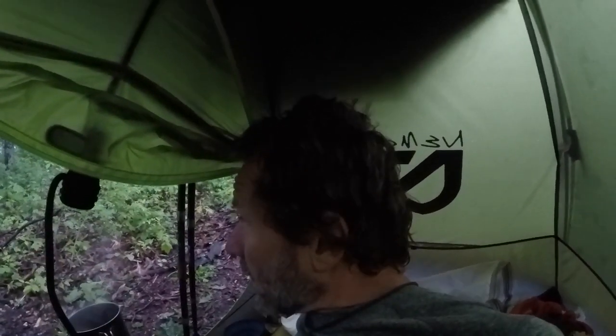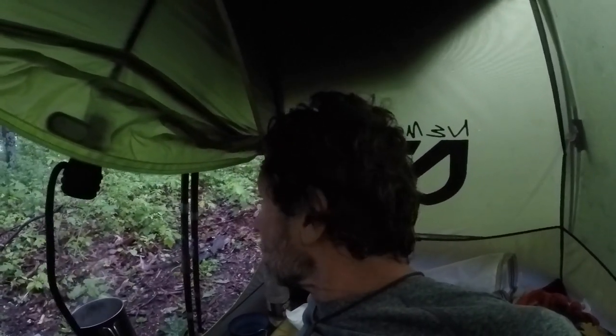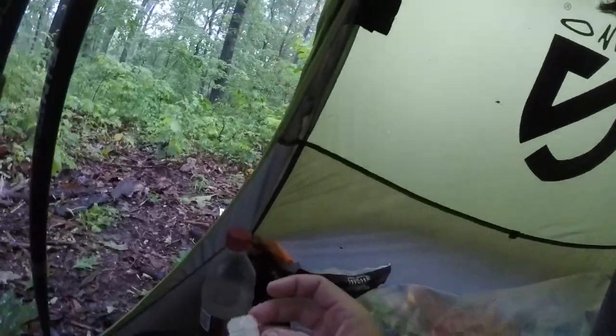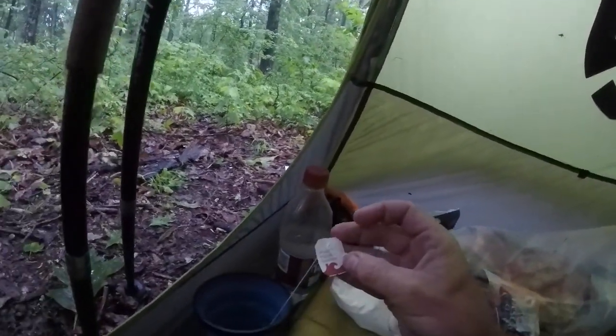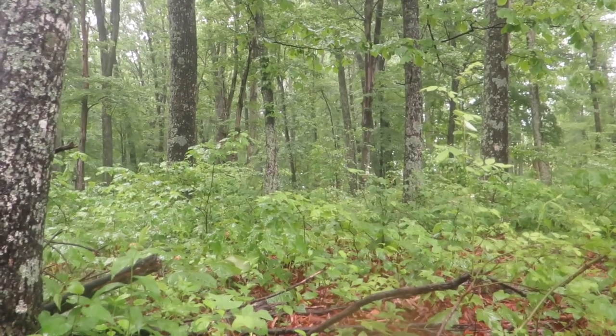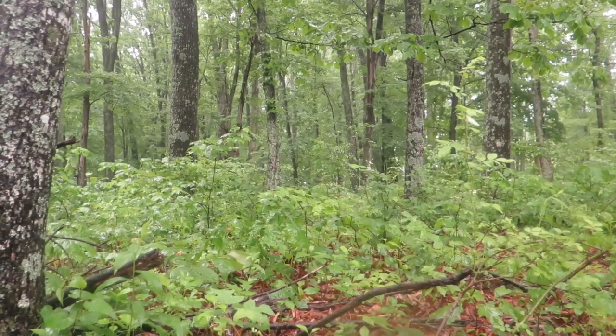If you can hear me at the moment, it's absolutely chucking it down with rain. So I'm wrapped up inside my sleeping bag and I'm just about to have some awake English breakfast. Water's just about boiled and that's my view.